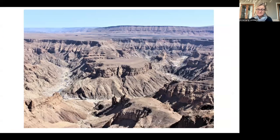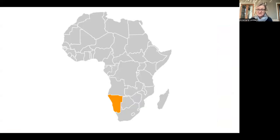This is what it looks like. Second biggest canyon in the world, biggest one in Africa. It's barren, it's beautiful, it's majestic, it's very, very different. And for those of you who don't know, it's in a country called Namibia. I was born and raised in Namibia, so I have a very special attachment to this country and particularly this area.